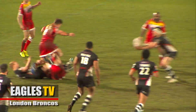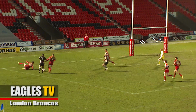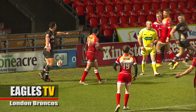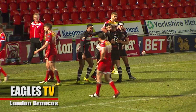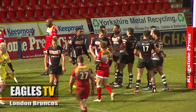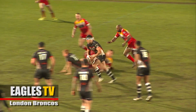At least this time the Broncos have won the ball, courtesy of a spill. Here's a kick through. There's a race on here, and the Broncos might just succeed in scoring. Yes, they do. It's their first try, and it's a little kick ahead, and it was poor defending here. The run was continued, and the man I think who's got the final touch on this one and gets credit due to his persistence there is Rhys Williams. Broncos have scored. They have 4 points.